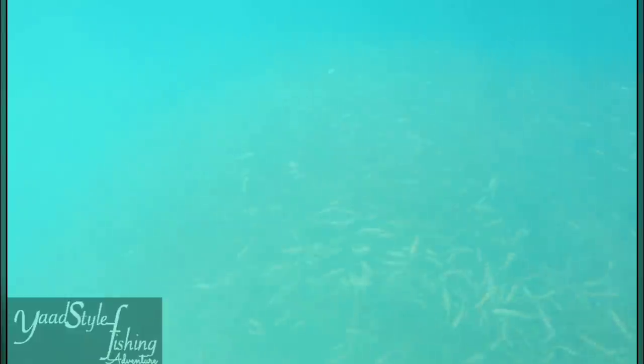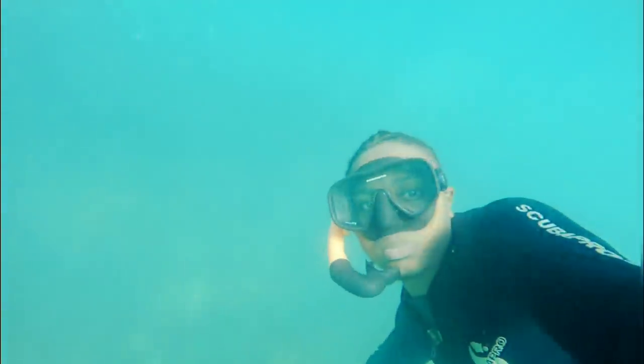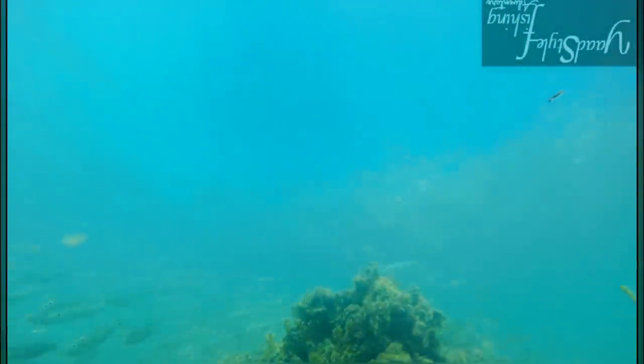Okay, guys, so that's a huge school of sprat right there. Huge school of sprat. Actually, I came in the water just to do a regular dive, and I came upon this school of sprat. Before I got in the water, the fishermen on the beach asked me to check if they were there, as this location is known for having a lot of sprats, you know.